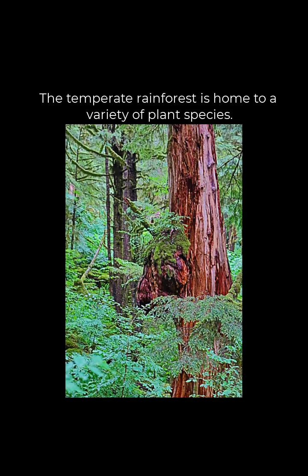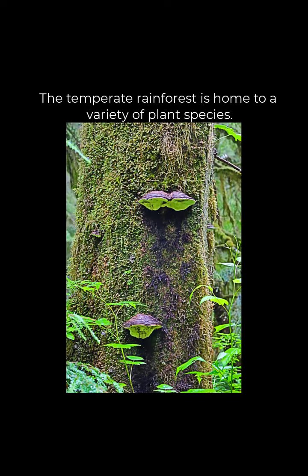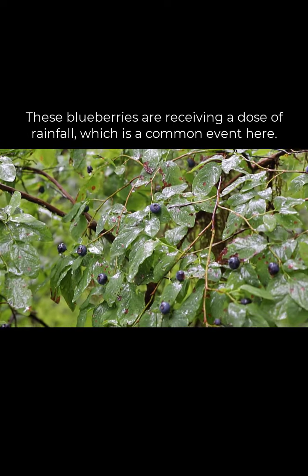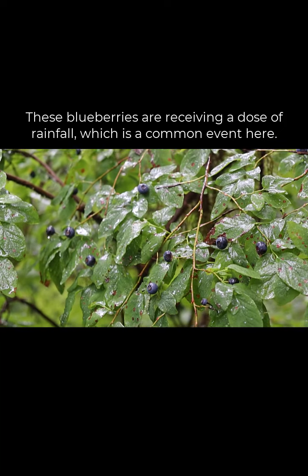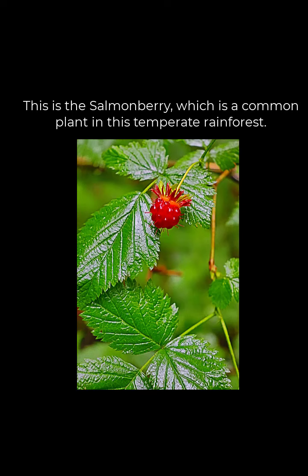As we began to look at some of the other species like cedars, there's some red and yellow cedars. There's also a number of mosses that grow there, not just on the floor, but from the trees, and even fruit. So this is a good look at an actual rainforest. We were hiking in the rain, and these are some blueberries that exist there. And just about every day it rains to help these fruits like the salmonberry that you're seeing here to thrive in the rainforest.